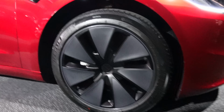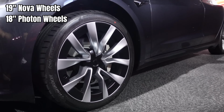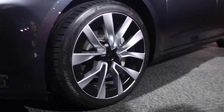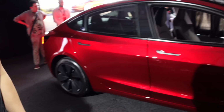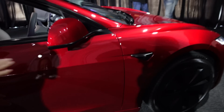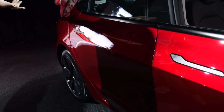And then if you look at the stealth grey one, these are the photon wheels. They're the 19-inch wheels versus the red one, which has 18-inch wheels. So that's the difference between the two wheel shapes. Coming across the car now, same sort of lines here, the airflow across the top. That looks very similar to me.